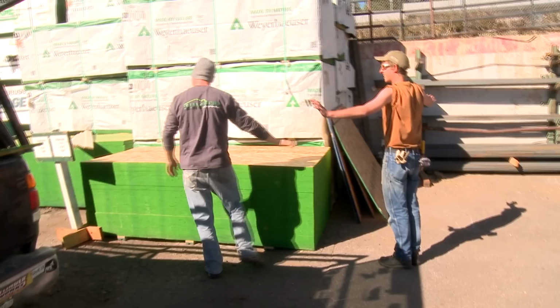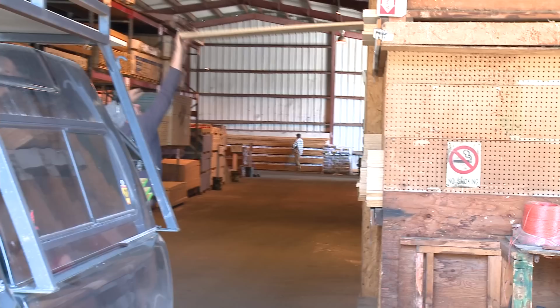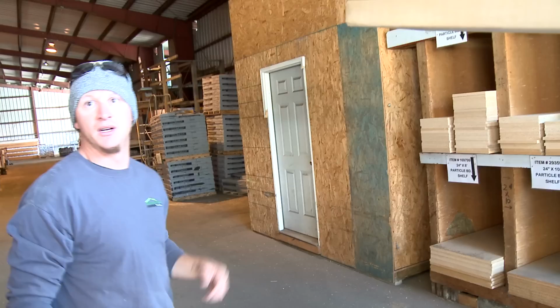Dude, don't touch anything. Don't touch anything here, dude. I'll cut a 12 footer in half and we'll put two shelves there and another shelf going down and then some cubby holes.